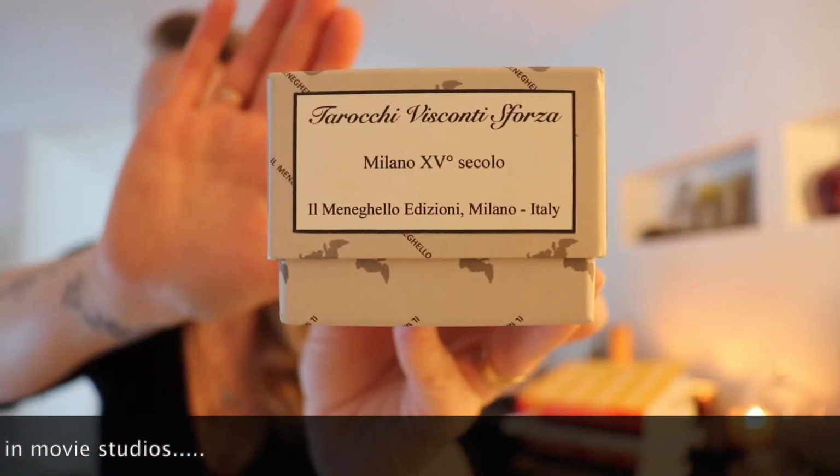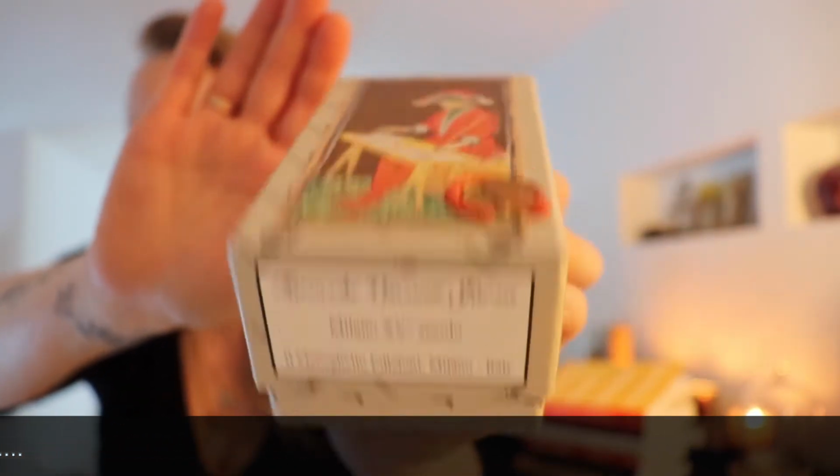I just had to buy this deck, and I chose to buy the Il Meneghello version about the Visconti Sforza. So that's why I got this and got to know a bit more about the history. I also bought another Il Meneghello after reading, or listening to, that book.